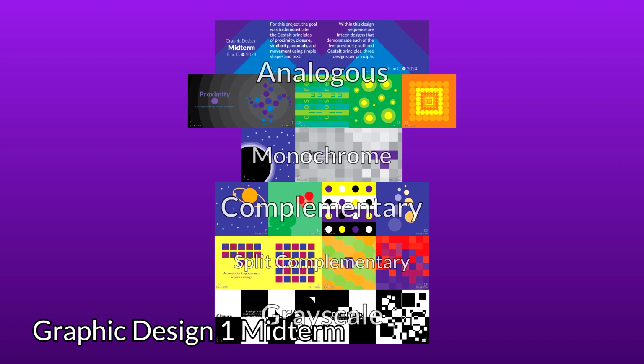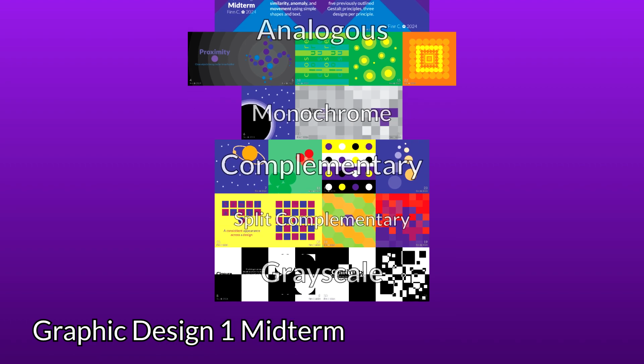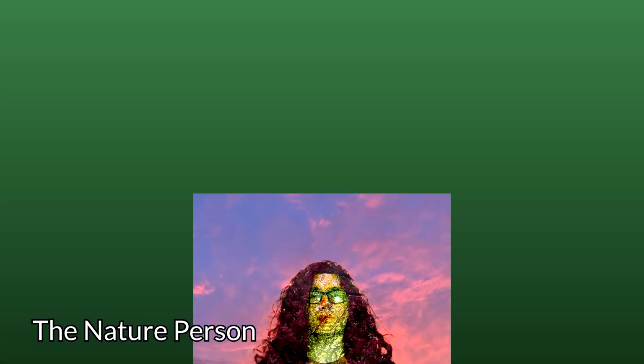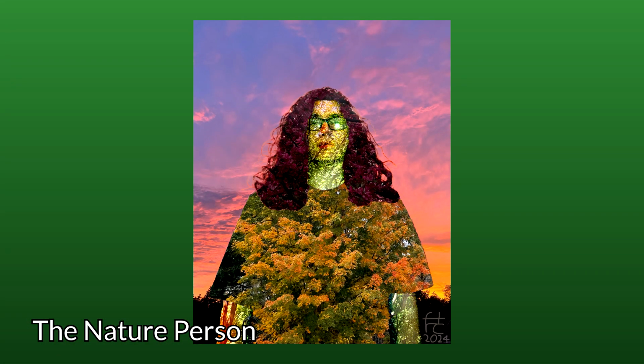In case you're curious, here's every page arranged by the color scheme that was used. And here's the root color that was used in each section. Returning now to my digital art class, next is the Unexpected Hybrid project, wherein we created a hybrid between multiple images. This is the nature person.